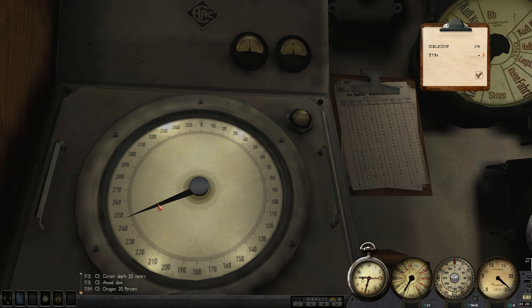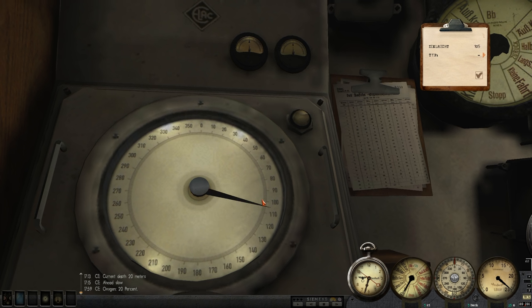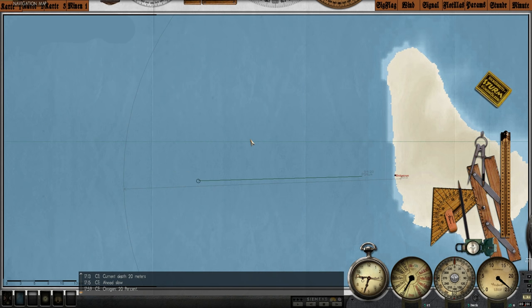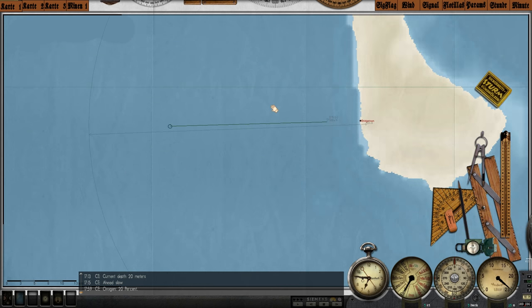It could be an escort, like a small defense ship, but, or, that's a destroyer. Right off at 105 degrees. That is most definitely a destroyer. Okay, so we have one destroyer and one fishing smack, possibly. Or it could be like a gunboat or an armed tugboat or something like that. That's kind of what I'm expecting to see in this area.